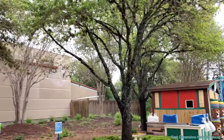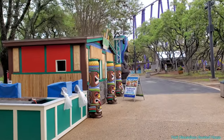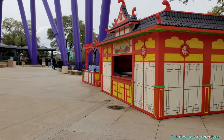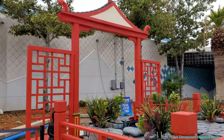These are new. I haven't seen these tikis over here. They have this section on the way to the Steel Eel. They have this Asian, Japanese cafe place right here, food stuff, but I'm thinking it's for the food festival, but it looks really neat.